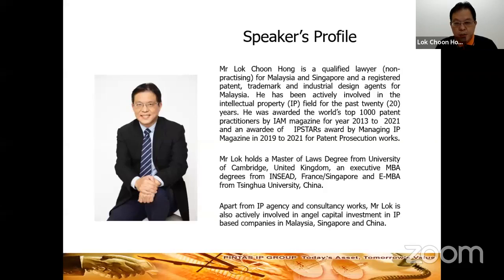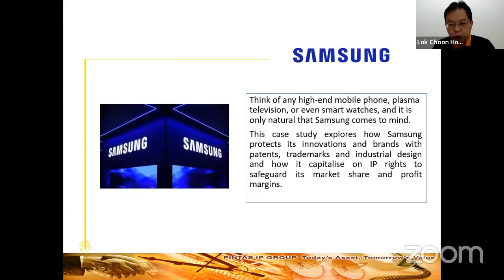Okay, so a little bit of introduction. I think Jai has introduced me. I'm a patent lawyer. I am qualified for Singapore and Malaysia and been in practice for 20 years. And my area of specialization is on IP protection and monetizations. So when anyone thinks of any high-end handphone or any high-end plus.